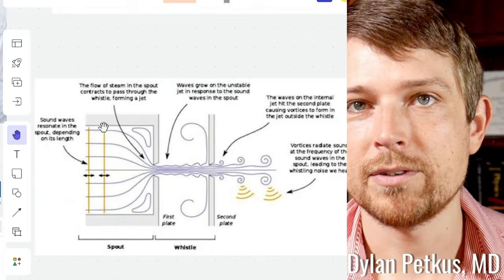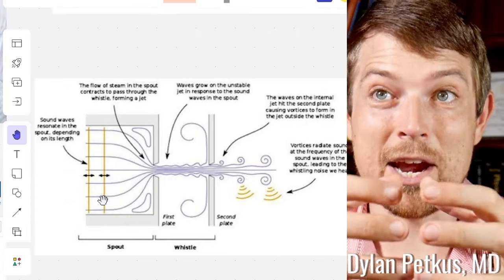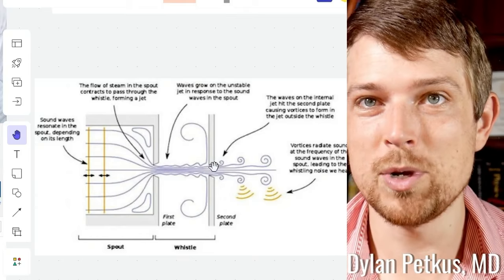So a tea kettle, you have a container, right? A big area with some air, and then it funnels into a smaller area. That is the whistle.